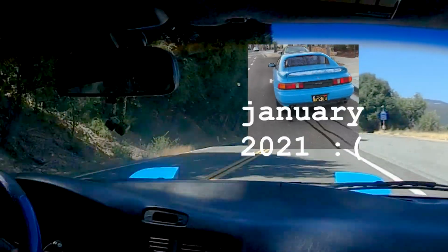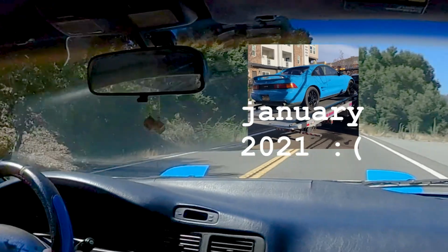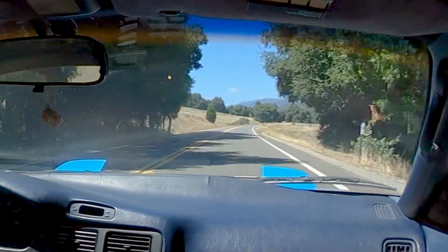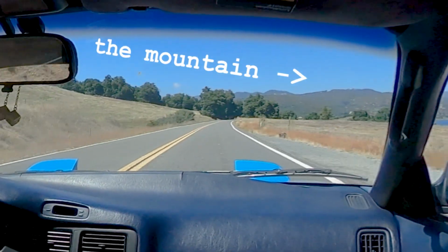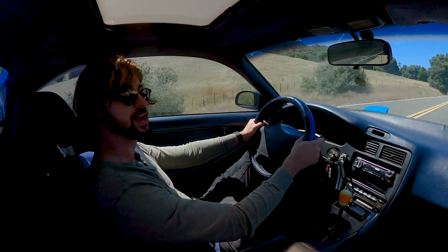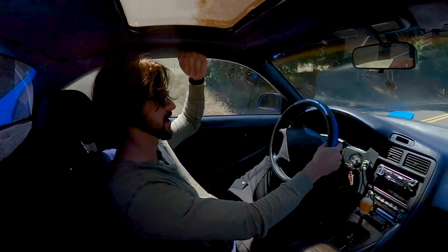6 months later though, the head gasket blew. And so this car was off the road for almost 2 years. It's now running again, and I'm ready to take it up the mountain. Rematch, like comeback story of the decade thus far, or at least the first one third of the decade. I'm excited that you're along for the ride today.